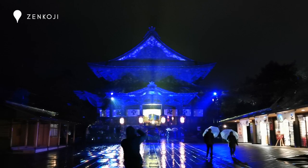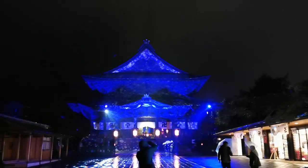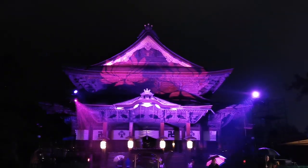It was Nagano Design Week, which meant that Zenkoji had a really beautiful nighttime light-up display. You can only catch this once a year, and I actually didn't know about it until after I booked the trip, so again, I was very lucky there.